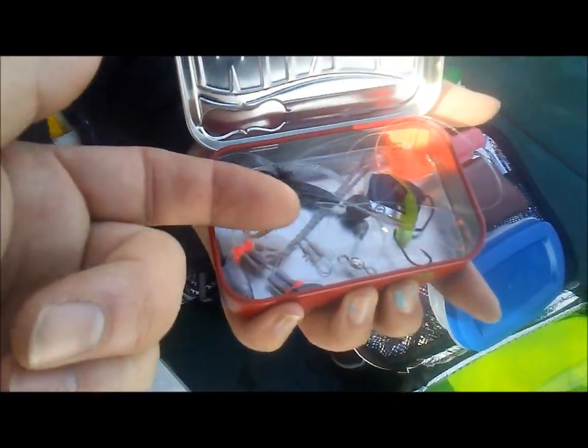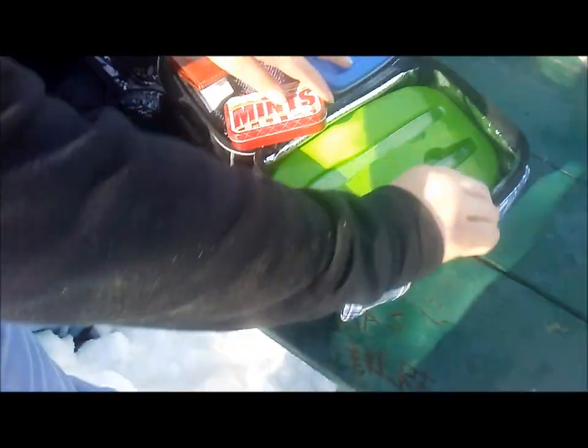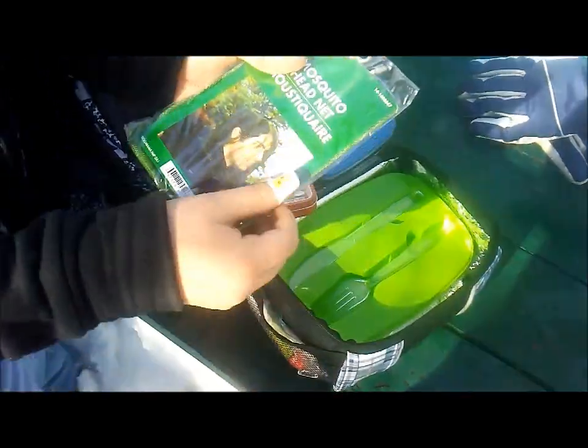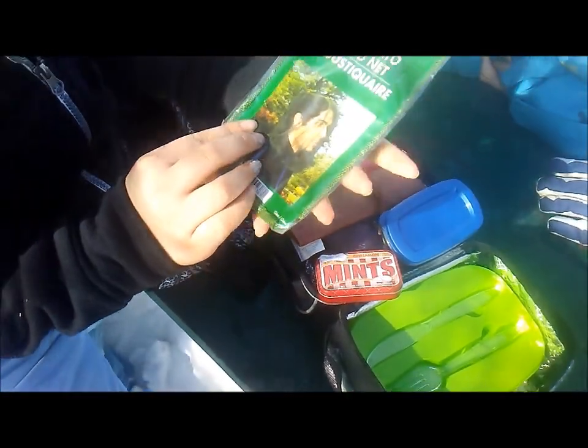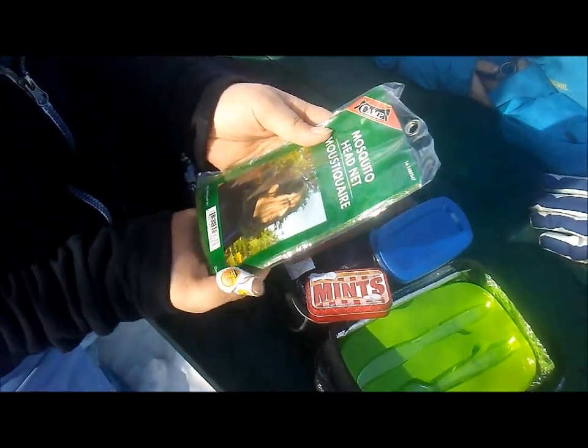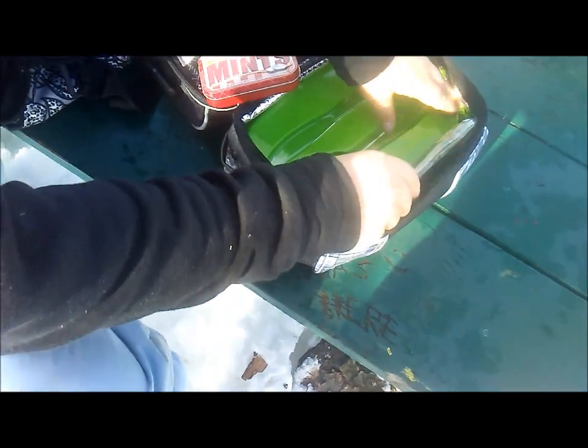So this thing will be packed eventually with stuff, but for now, this is what she has. Now got a mosquito net. Head net. So that actually would come out of its bag, and we'd roll it up tighter, right? We don't want to waste space with that useless plastic.